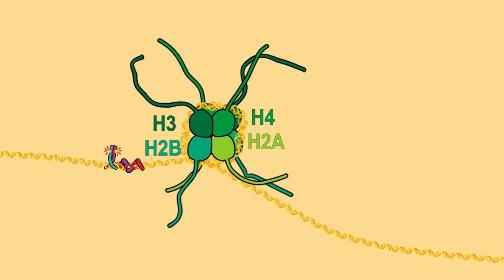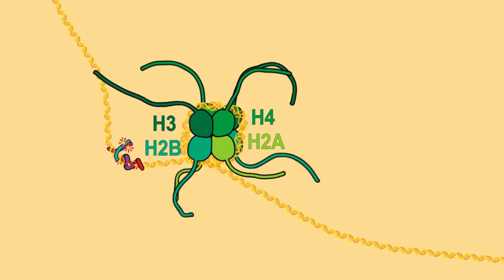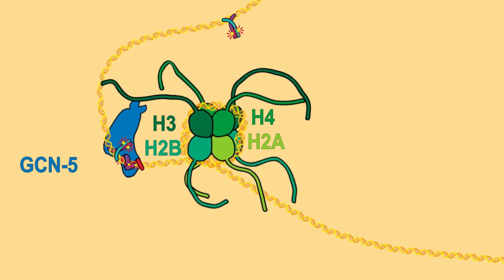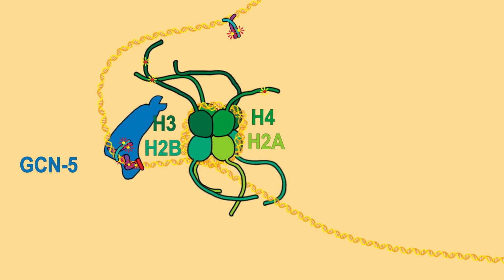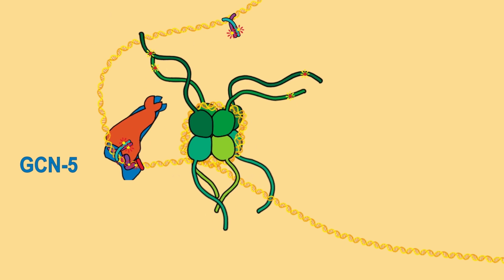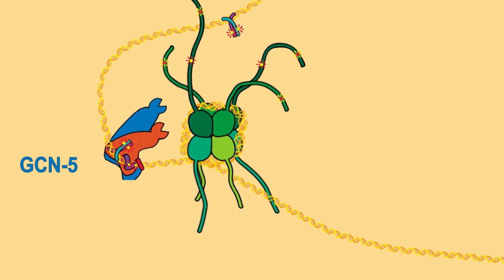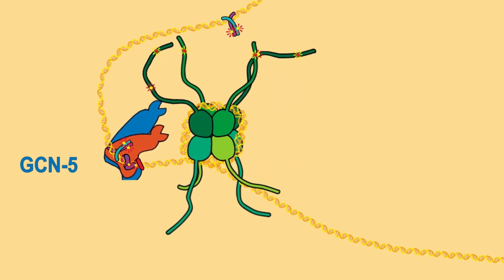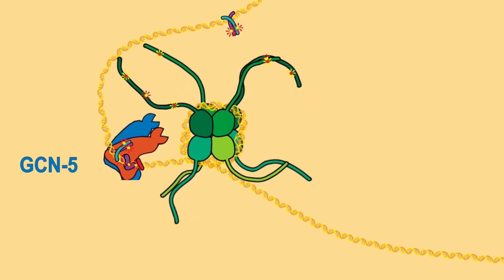When the 4 regions are occupied by regulators, they form a complex called the enhanceosome. This complex binds with the protein GCN5, an acetyltransferase that adds acetyl groups to the tails of histones H3 and H4. Then a kinase protein also binds to this complex and adds phosphates to the modified H3 histone tails. Once the H3 histones are acetylated and phosphorylated, the GCN5 protein adds an additional acetyl group to them.